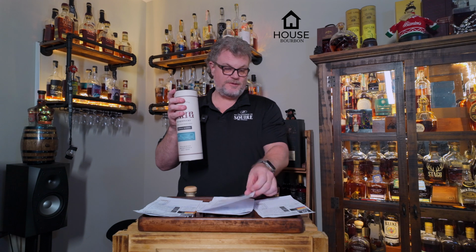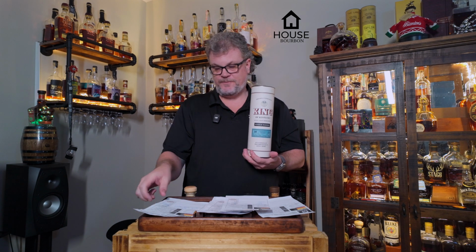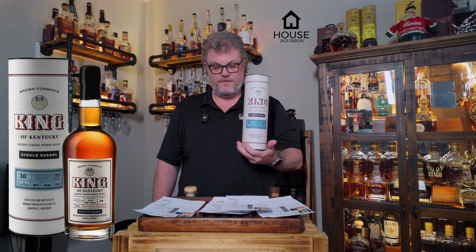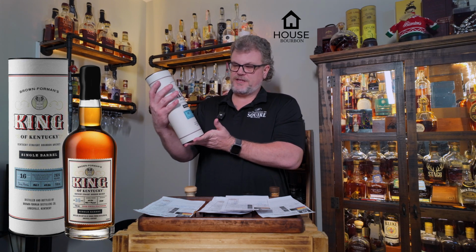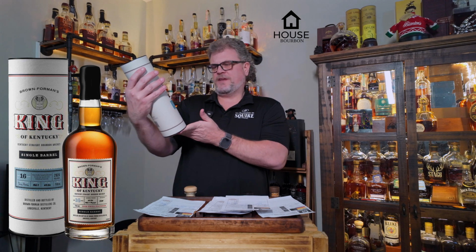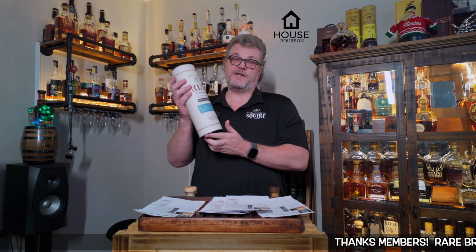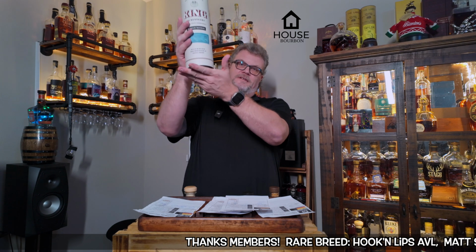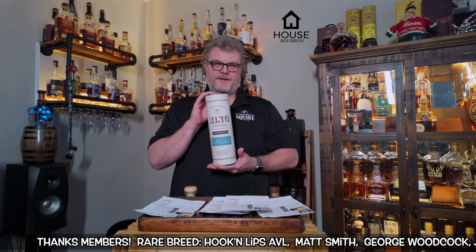The notes on this was just cherry cola, great finish. Gave it by far the best palate. My buddy's was like cream soda, sweet, proof, spicy, great mouthfeel. It's just got everything. I know this is single barrel and they're all different. This one is 134.1 proof, but King of Kentucky won it again. So the number 1 whiskey of the year for House Bourbon.